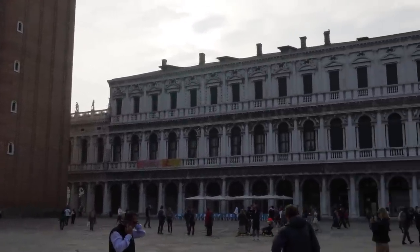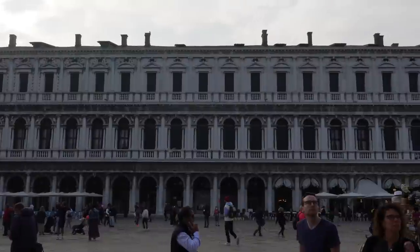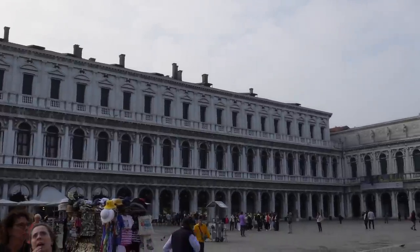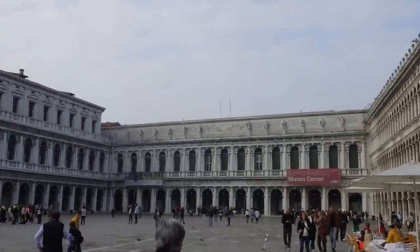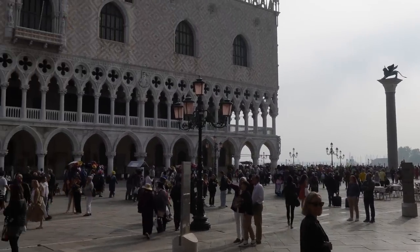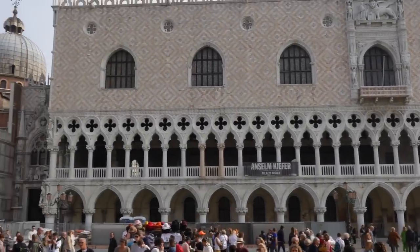So as I mentioned, today we are going to see the Venice Biennale, which is one of the largest and most important contemporary visual art exhibitions in the world. It's kind of like the Olympics for the art world, and it's been on every 2 years since 1895. Of course, there have been a few exceptions like wars and this recent pandemic, but for the most part, it does rotate on a 2-year schedule.